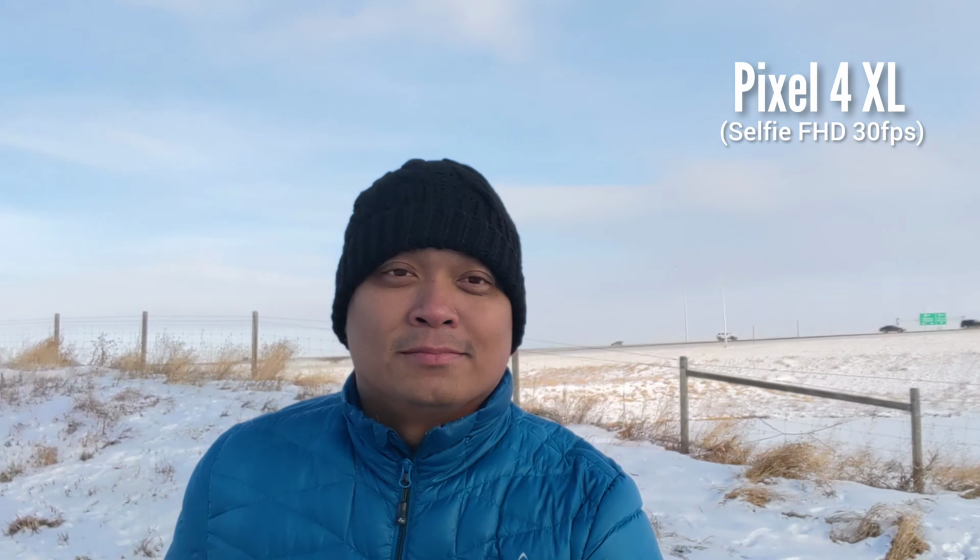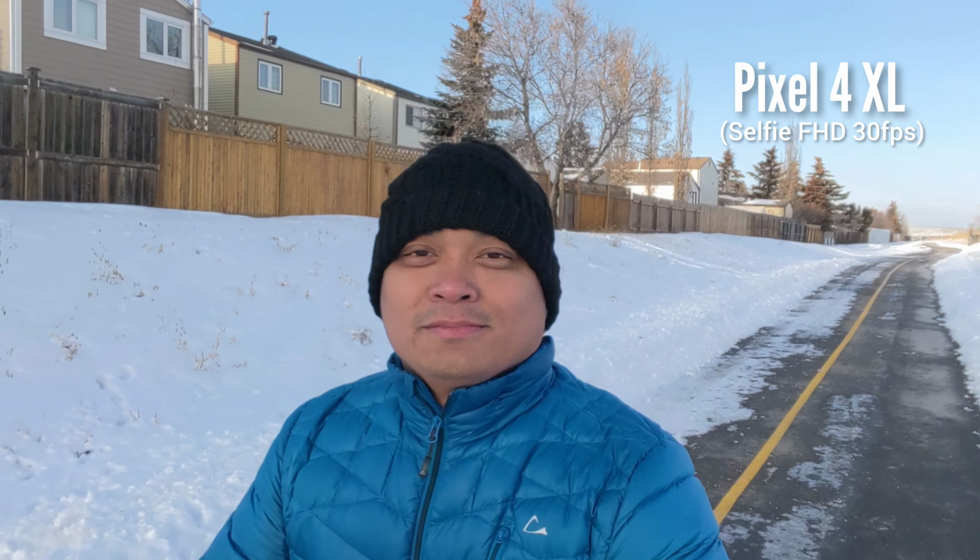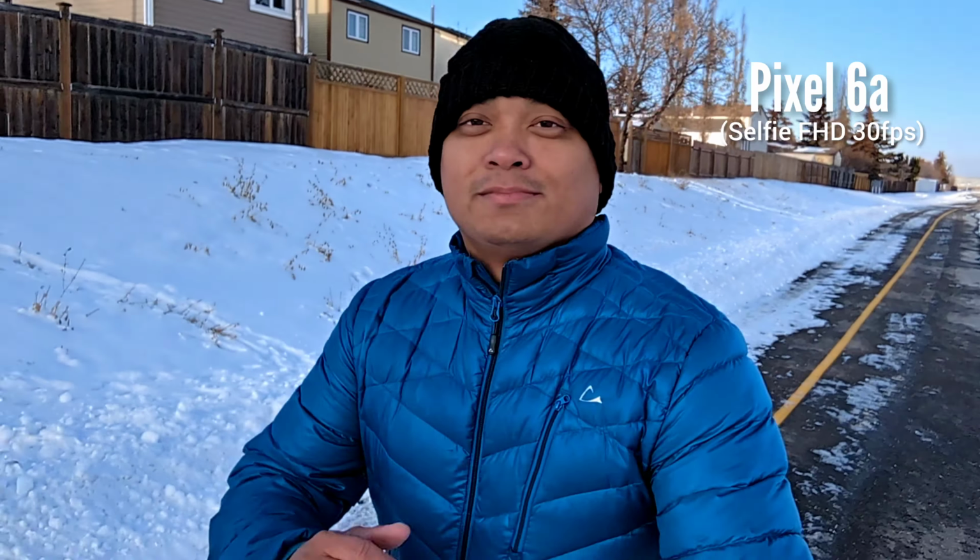For selfie video, the camera on Pixel 4 XL is weaker than Pixel 6a, although it has great stabilization. The sky is a little bit blown out and the colors again are a little bit muted. You can adjust this in post though. While Pixel 6a, because of the contrast and sharpening, makes it feel like the videos you will see on the newer phones today. It is vibrant, the sky is more pronounced, and it feels sharper.